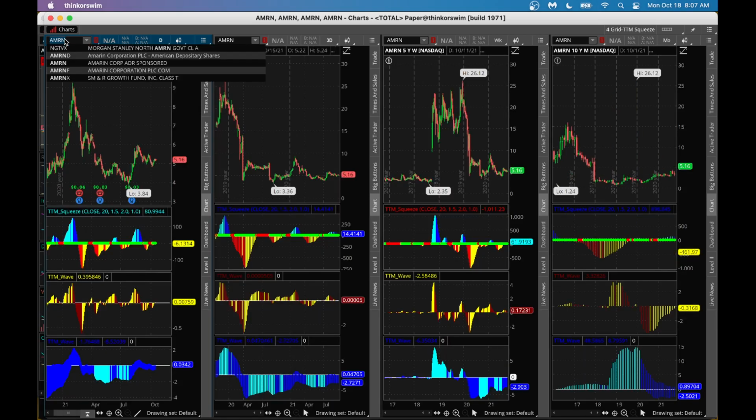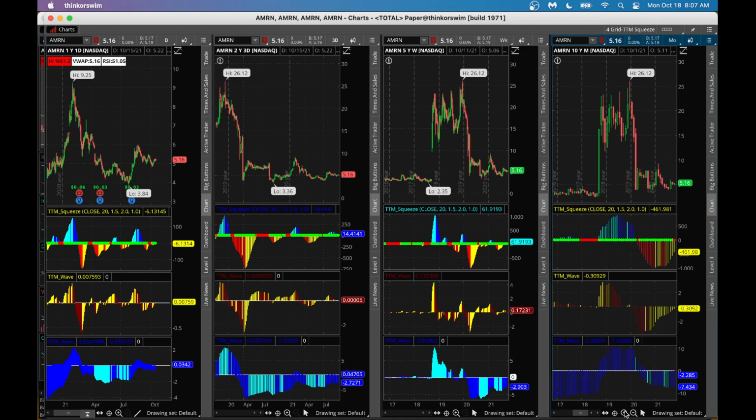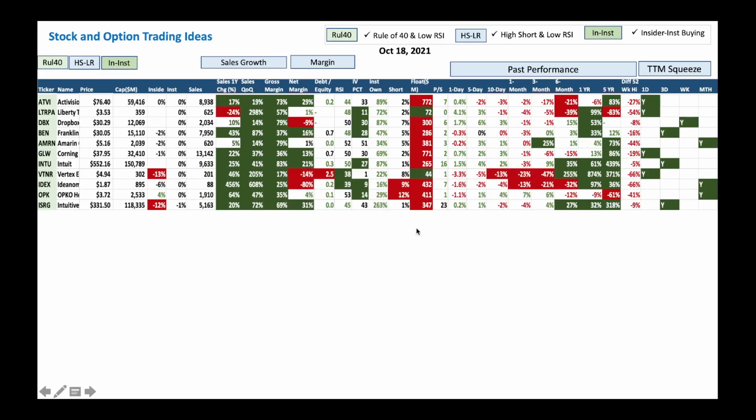So AMRN, we got a monthly squeeze, telling you there is something going on here on a monthly time frame. And as you look through here, clearly stock is not doing much right now. It's trying to improve. So here also you can be contrarian by looking at the wave here. Wave is trying to curve up here. Same story. It's showing some improvement here. You could be a contrarian here and buy Amarin here and take it from there. So with that, you could look at some of these lists here. I also love many of these names here. You could buy them slowly and take advantage of this TTM squeeze indicator here.